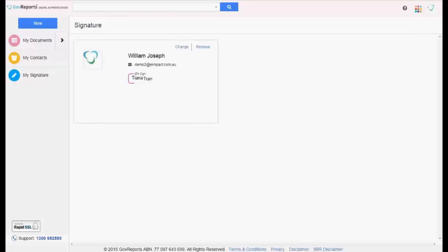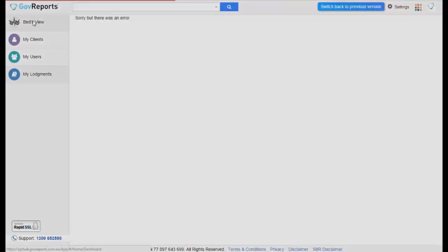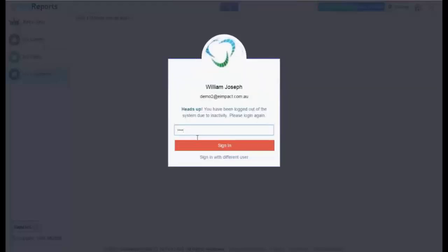Now, just go back to that. Once the client signs it, it will send them a PDF copy in the email, and also alert you that the client has signed and send you a copy in your email, and it will also update on GovReports as well. So let me go back to Virgil.